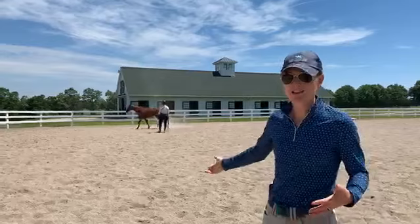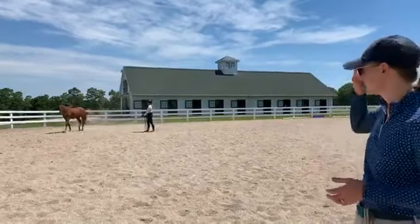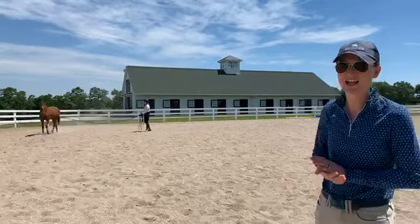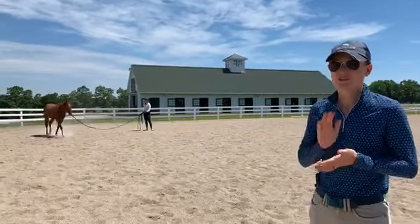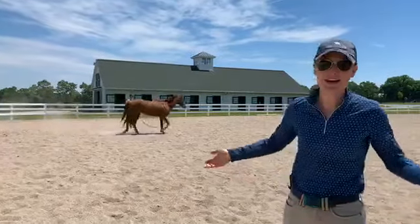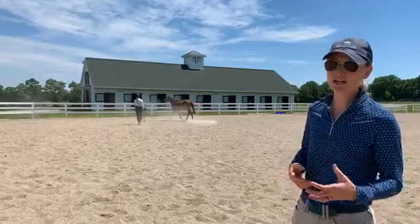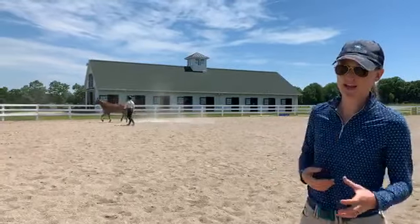So Cumberland Pass here is a mare. She's a 2017 horse. She's 3 years old now. She only had 2 starts on the track and she retired sound with no known injuries. She just wasn't very competitive. So, I mean, you really couldn't ask for a better situation for them to come to us where we're not having to go through the rehab side of things.